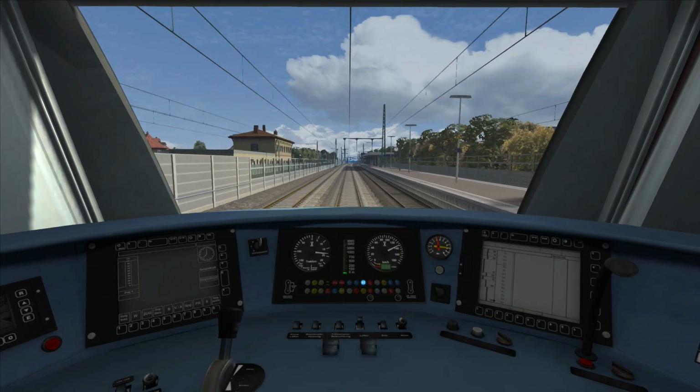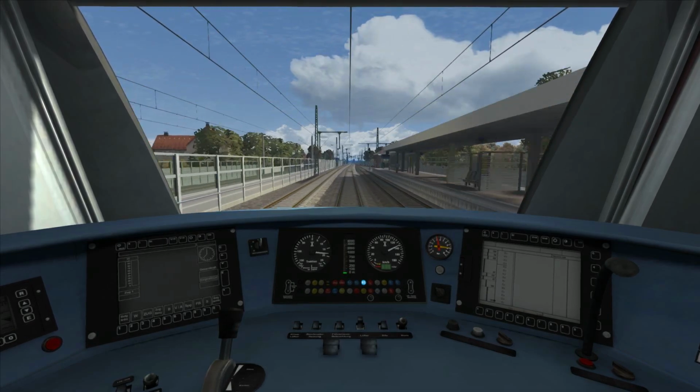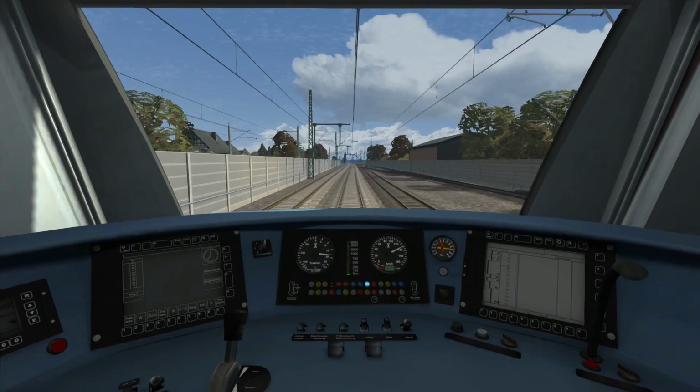We're now passing Maysack Station with 17.6 kilometers to go to Pacing.